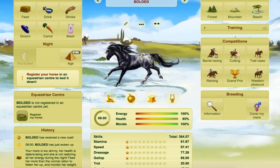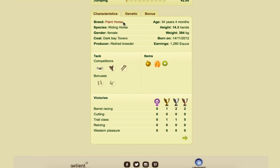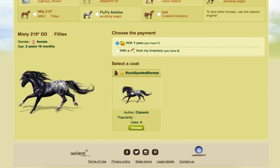You know, on international, you just submitted them. This was like years and years ago, and they got through so long as they followed the rules, whereas now they have the voting system, so it's much harder to get through. But no, this is a coat that I really like out of hers, and she has a lot through on UK, and you would probably get them, I think, on the other servers as well. So that is the black spotted blanket there.